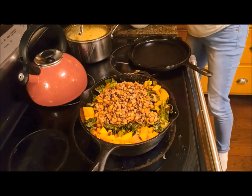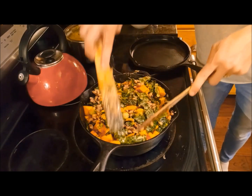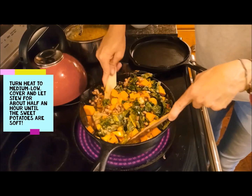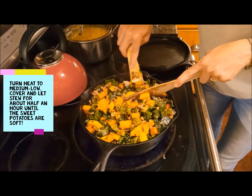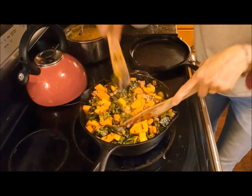Oh, wow, now it's looking great. Okay, so that is it. This is so simple and easy. All we have to do now is let it stew for about half an hour until the sweet potatoes, those will take the longest to cook out of everything, are done. And then we've got our ancient Mali stew.